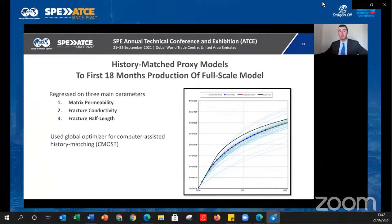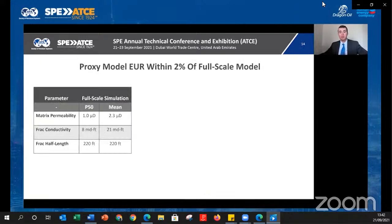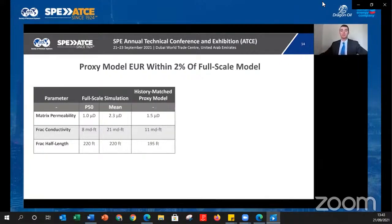And to better illustrate how this process works, I'm going to go through an example. This table shows the median and mean values for the distribution of each parameter in this particular full-scale simulation model. I then history matched a proxy model to the first 18 months of production of this full-scale simulation. And the optimal history match had these parameters. Now, it's important to note here that the proxy model captures the disparity between the P50 and mean with just a single value. I then generated a 40-year production forecast via the proxy simulation model.